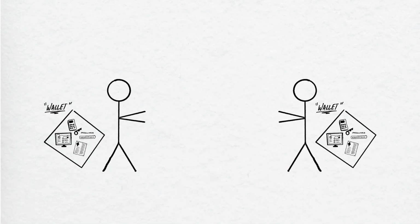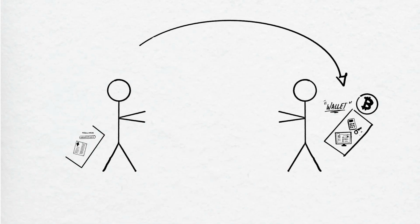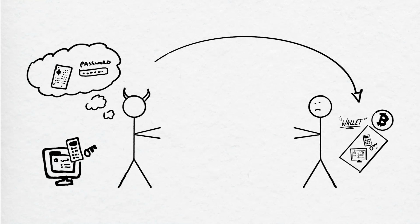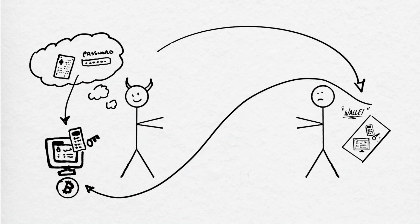Today you could gift somebody Bitcoin by handing them a wallet. The problem is the receiver doesn't know if the person who gave them the wallet knows the passwords, the passphrases, in order to restore the Bitcoin back to themselves after they've handed you the wallet. So we need a solution that stores the keys on the device, so the person receiving it knows for sure that the person who just gave it to them is not able to take that back. And that's what the Satscard is for.